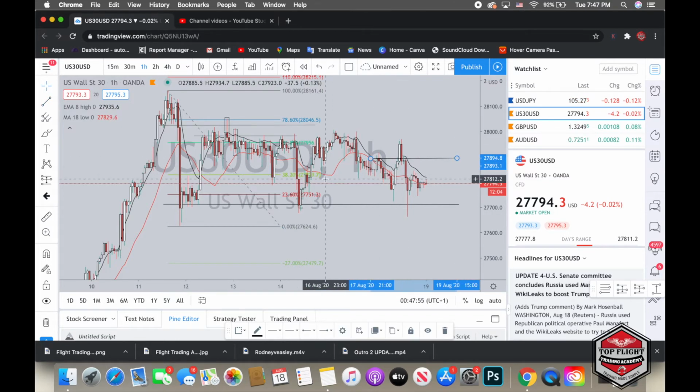Now, keep in mind, guys, this one is the major level, this one is the minor level. Now, you're probably like, Rod, what do you mean major or minor level? The major level is where it hit multiple times. As you can see, boom, boom, boom, it hit a bunch of times. So that is the major. Every time it hit that level, it's bound to reject. This one is minor because, as you can see, it did test it.